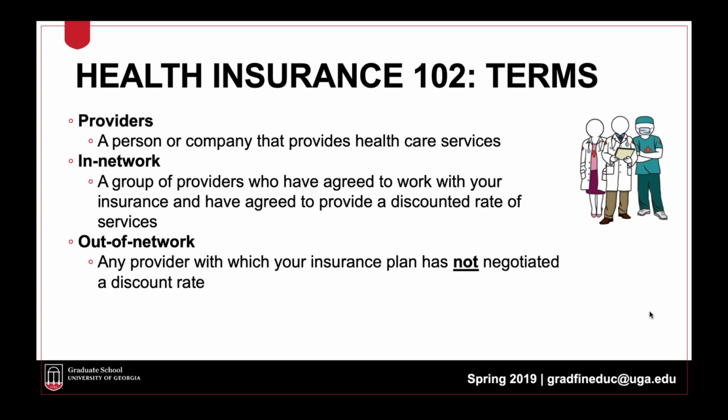So you have to be really aware of how your insurance company treats out-of-network providers. Now, some insurance providers will pay a certain amount for out-of-network visits. It's just less than what they would pay for in-network visits.